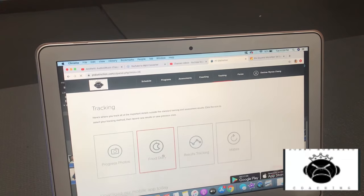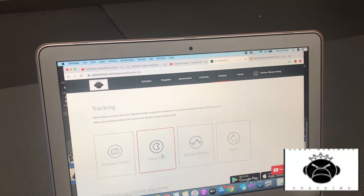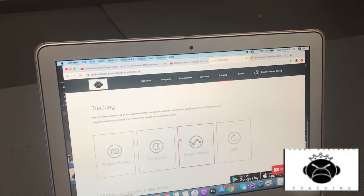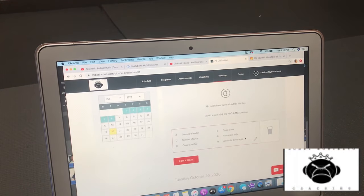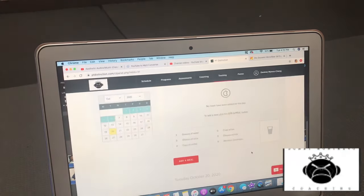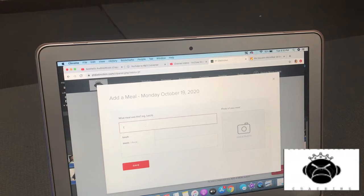And then, dito na, kailangan mong ilagay yung food diary mo, yung food intake mo. Like, kung anong kinain mo for the whole day. For example, for today, naka-ilang glass of water ako. Maybe naka-tatlo na ako since lunch. And then, ayun, add meal. And then today, kunyari lunch.